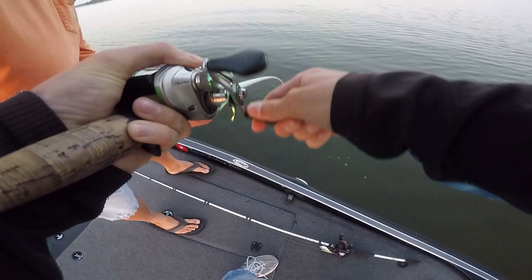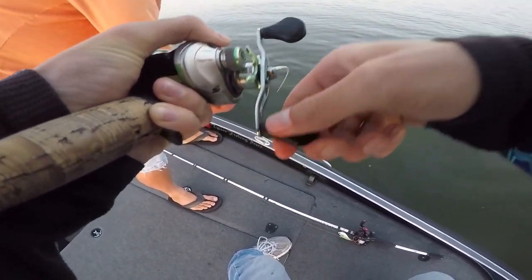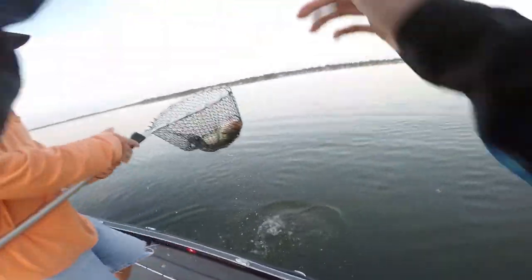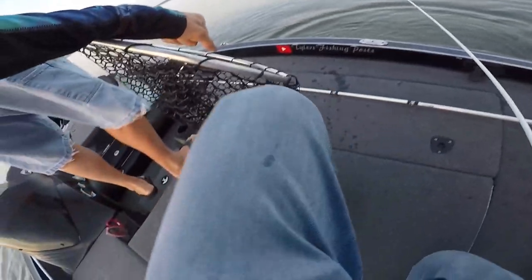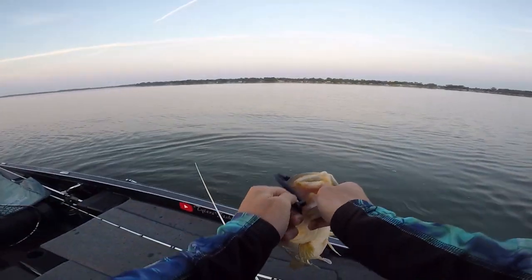This is so weird. I'm not used to having audio. Oh my gosh, it's a big fish. Get in the boat. Yes. Nice. First fish of the day, guys. Here we go. He's a good 2-3 pounder on the Junebug Red Speedworm pulling through the grass.